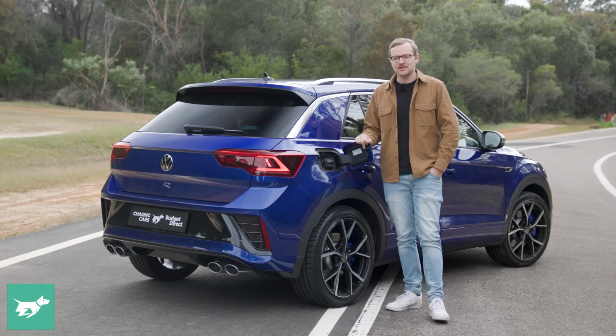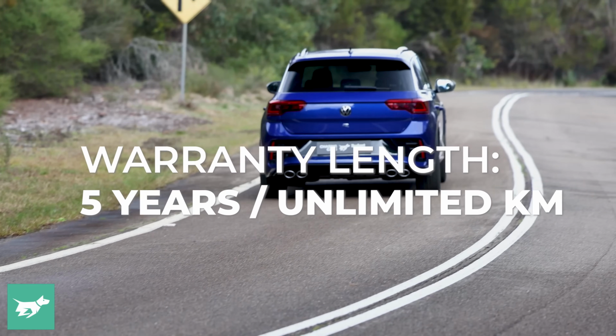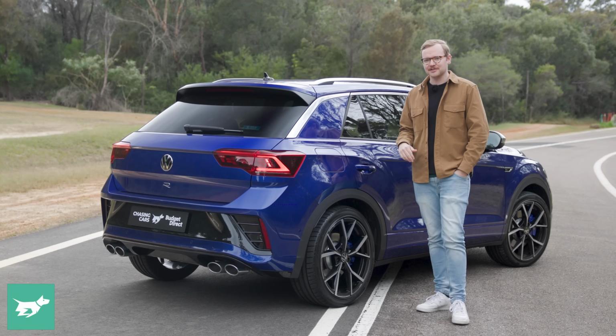What it means is that if you drive about 15,000 Ks a year in this car, you're going to be spending in the vicinity of $3.5 to $4,000 just to fuel this vehicle. So you'll need to adjust your running cost budgets accordingly.